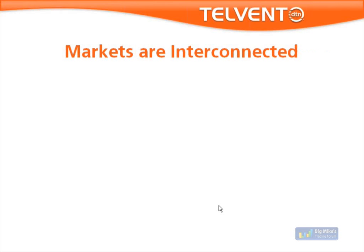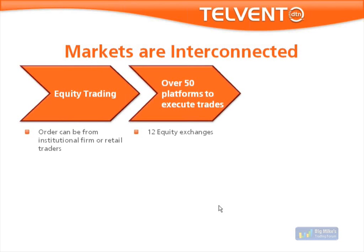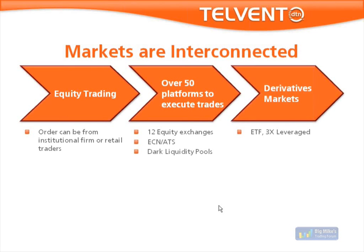The markets now are interconnected. You can't just trade one market without being aware of what's going on in the others, because they overlap a lot of spaces. So with equity trading, orders can be from institutional firms, or they can be from retail traders. So you're not only going to be trying to get a fill against another retail trader, but you're also going to be going against the big boys like Goldman Sachs, GETCO, Citadel as well. Whereas on the commodity side, you're going to trade the E-mini contract only at the CME. But with equities, there's 12 different exchanges and over 50 different marketplaces that you can execute an order. So not only the 12 equity exchanges, but there's also ECNs or ATSs, alternative trading systems. There's dark liquidity pools, and there's also internal matching engines.